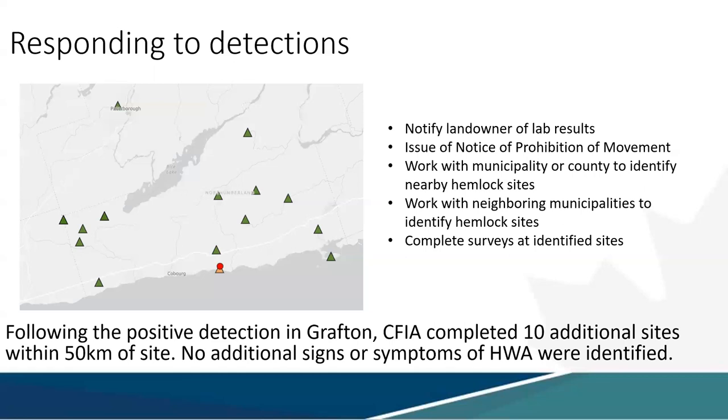I do also want to say that your help through your monitoring, reporting to CFIA where hemlock woolly adelgid is as well as is not, is very important. If ever we do have a suspect report, we'll follow up, but getting the knowledge of where hemlock woolly adelgid is not, as well as where additional hemlock stands are, will help guide our future work. So that was my little spiel.